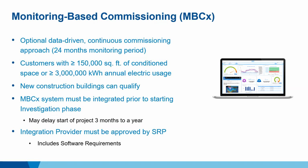In terms of the monitoring based, how we can qualify that, we're looking at customers that are at least 150,000 square feet. And if it's a campus, we can look at the total square footage of the entire campus, or a total of 3 million kilowatt hours in annual usage. So it's kind of an either or situation. It doesn't have to be both.